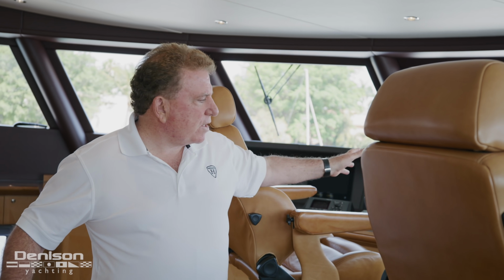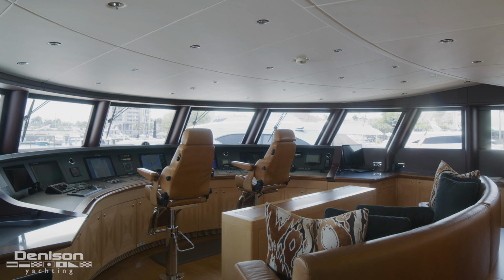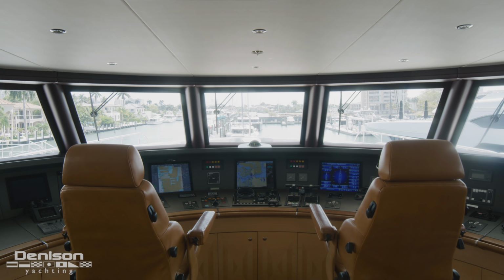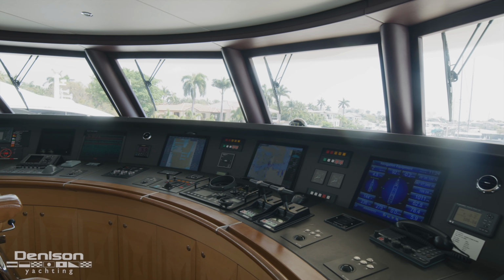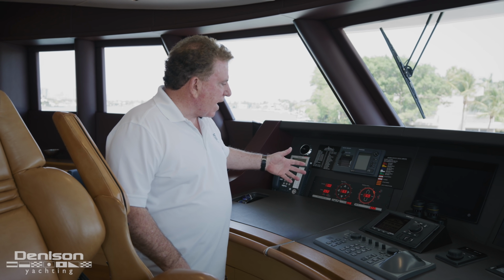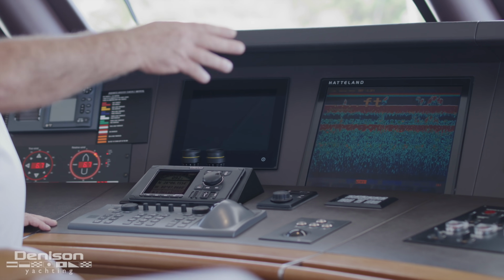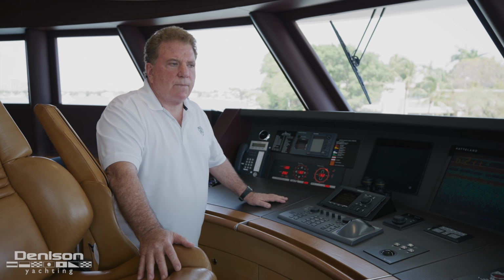All of this equipment that you see has a different function, from communication with the outside, chart system, navigational equipment, engine controls, autopilot, most important, communication with the engine room and the engineer. What it does is it basically works in harmony with the engine room. This over here is the communication within the boat as far as all the cabins and every area of the boat. All of these screens, which there are 5 of them that you see, they can be interchanged to whatever you want to bring up on them.